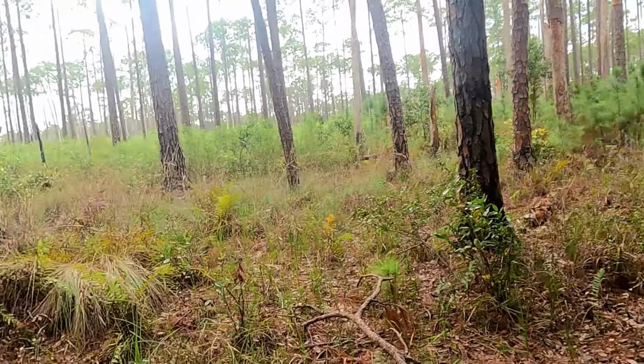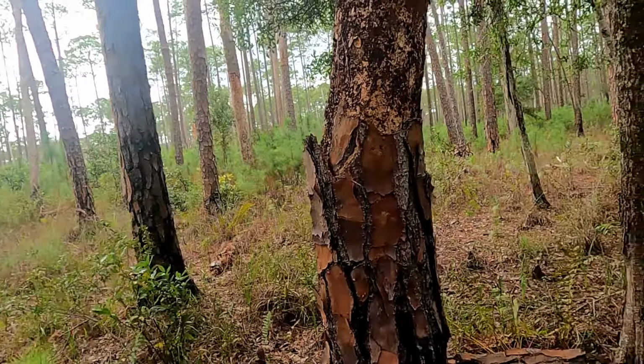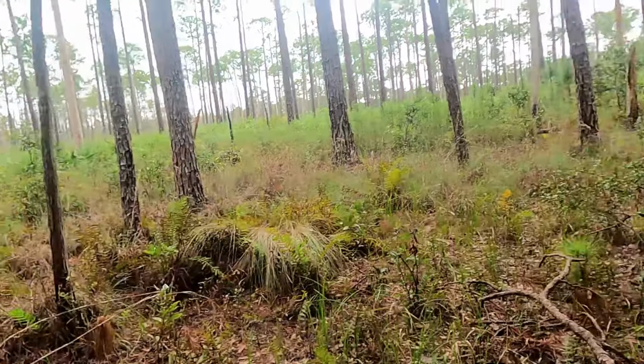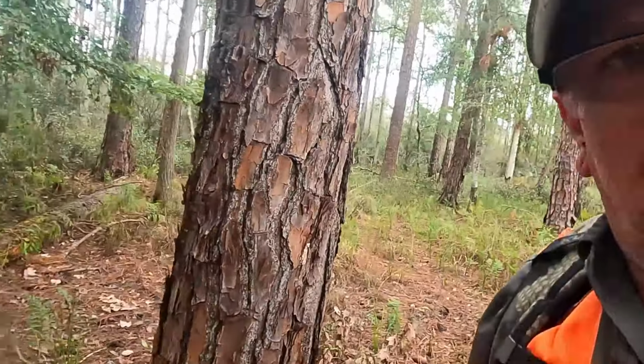But as you can see, I've got a wall of gallberry and longleaf pine that goes all the way, and from what I can see, it just keeps on going. And this is the space between the forbidding swamp, which is right there, and the gallberry, so it's a perfect setup. The wind was right down there. I had a good wind this morning. Anyway, yeah, I'm gonna look for more rubs.